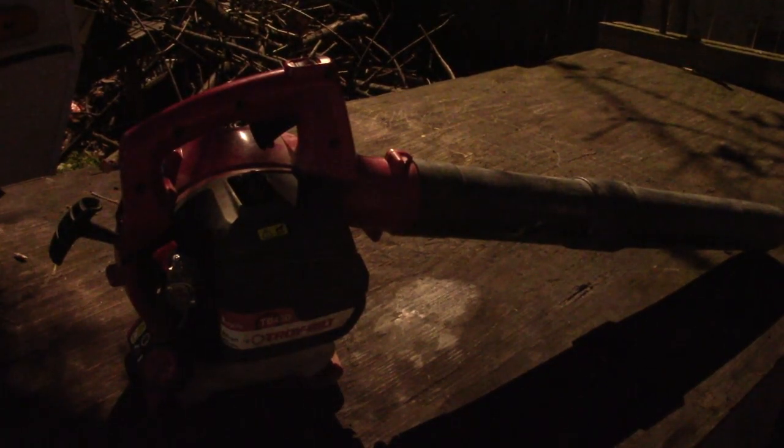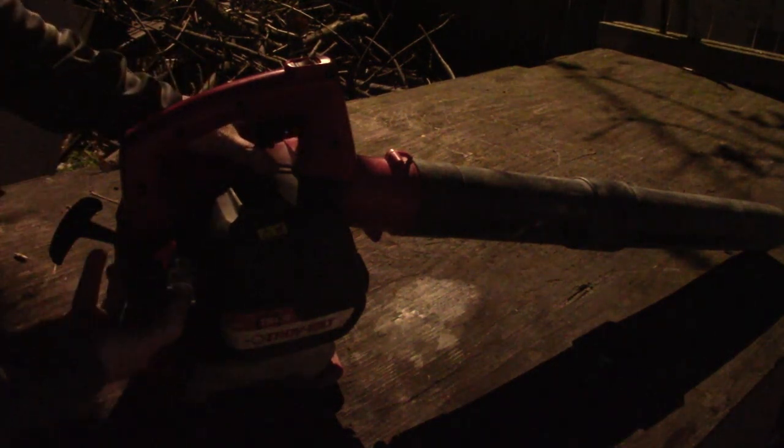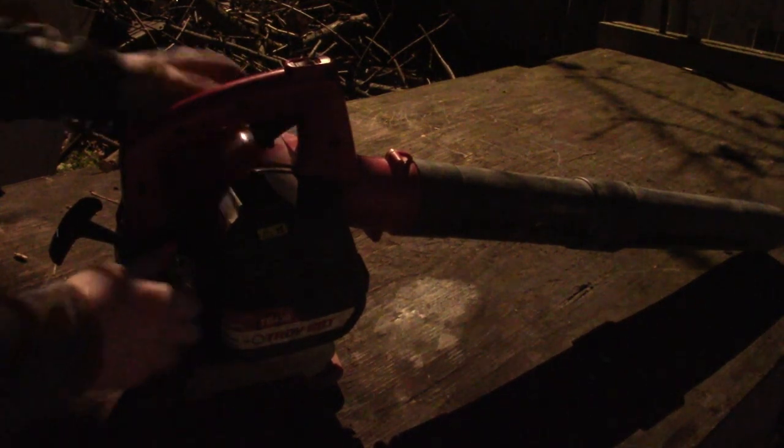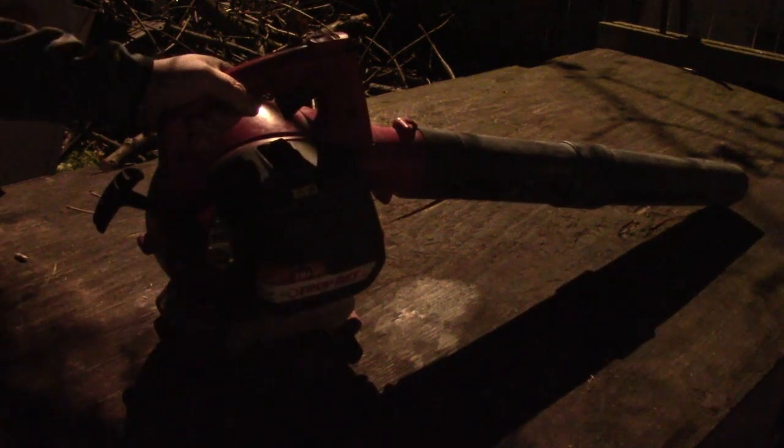All right, kind of got dark on this, but it's got some light coming in from the street light in the alley, but we'll give it a shot. Okay, so now we found that random new carb down in there. It looks like it's on it. A new fuel filter. So let's try that. Let's get some fuel up in it. There we go. All right, moment of truth.